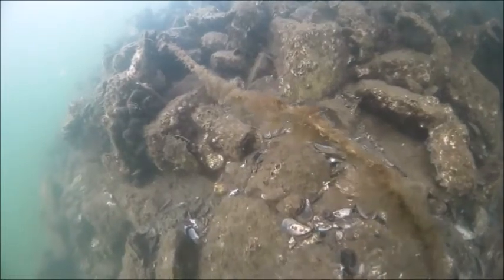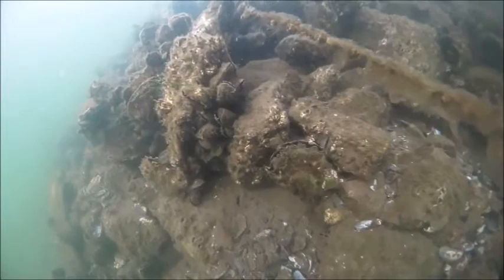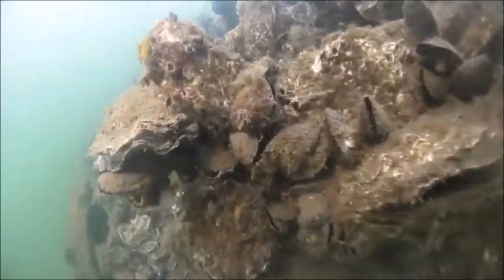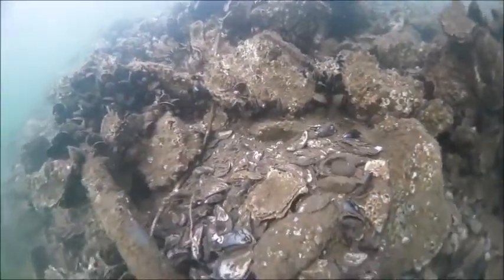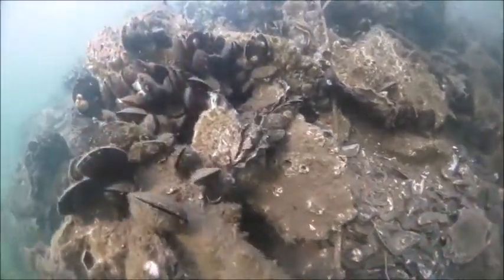This is a line that has been covered by filament algae. The line was down there so long it was embedded in basically an oyster condominium. Now we have another pipe, probably again left over from construction, that is part of the artificial reef.